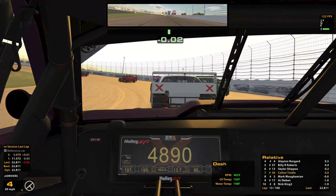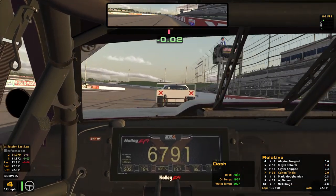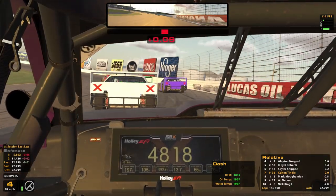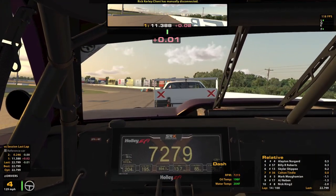A bit of a checkup up ahead, maybe, as I think whoever's in that purple car might be a little bit off the pace. Or those guys are just driving a little close to one another. It's causing some accordion. 22.8. Be careful here.